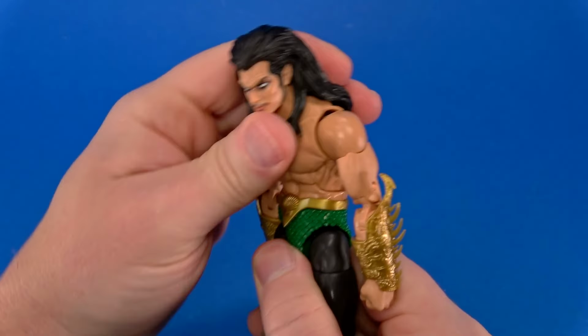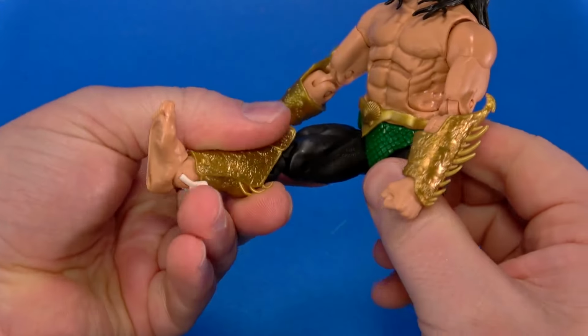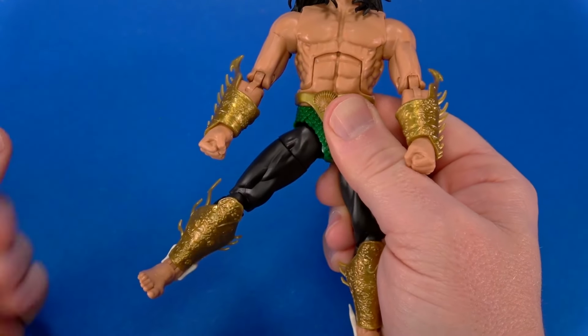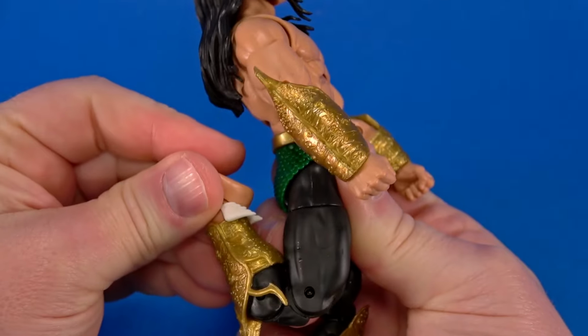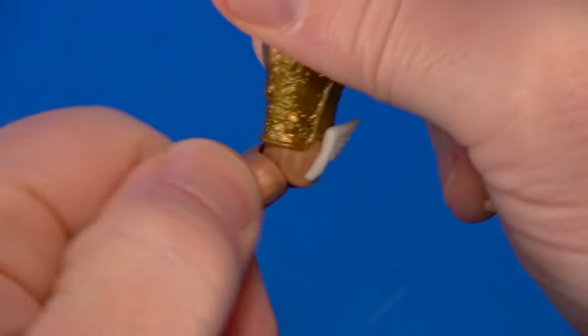Hinge mid-torso, crunches to there, arcs back, swivel at the waist. Ball coming out to the hip, kicks forward, little bit of back, and then hinges, not that great. Swivel at the thigh, double knee comes up, oh, so close. Hinge at the ankle goes back and forward, and then front-facing pin for rocker.